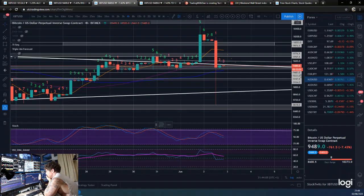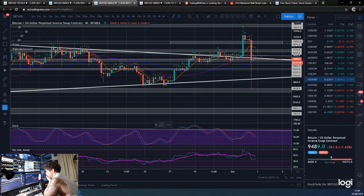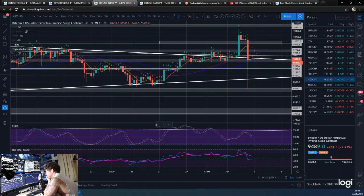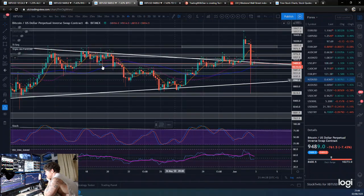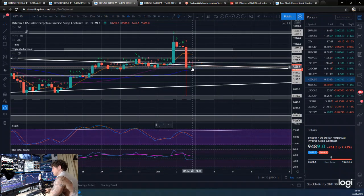Also, as you can see, we came down perfectly to our little 8,600 level. Just literally dipped our toe in, and thought, oh, I'm not staying down there, guys. And then we whizzed back up to our other pretty important support level here. This is pretty major support, which also incidentally is roughly, depending how you draw it, the top of our pennant as well. So we've got back to here.